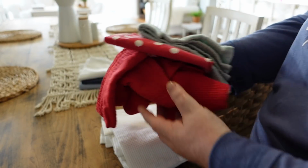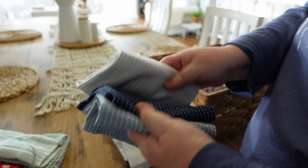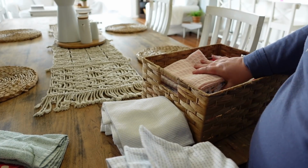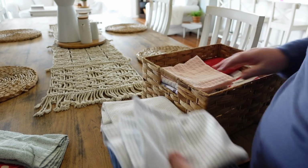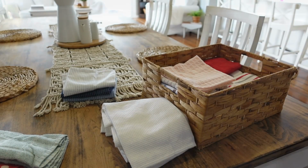Okay, so I'm not really doing too much decluttering. I'm just getting rid of those yucky ones. I'll put those to use every day, and then I'll just keep these ones for my holiday tea towels. So, well, that was quick and easy.